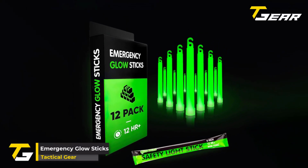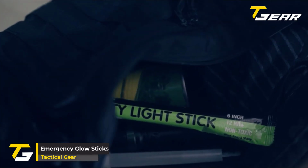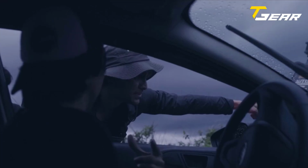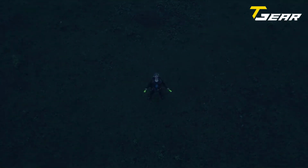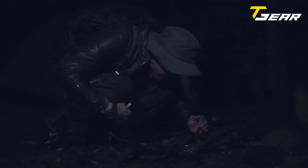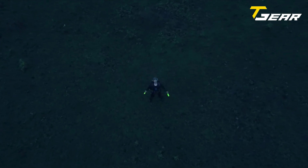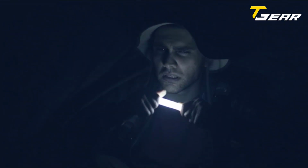Emergency Glow Sticks. The emergency glow sticks, priced at $10, are an essential tool for any outdoor adventure or emergency kit. These ultra-bright glow sticks provide 360 degrees illumination for up to 12 hours, making them visible from a mile away. Ideal for camping, fishing, or boating, their waterproof and non-toxic design ensures durability and safety. With a long shelf life and easy storage, they're perfect for emergency preparedness. Their robust construction prevents leaks and breakage, making them a reliable choice for any survivalist.